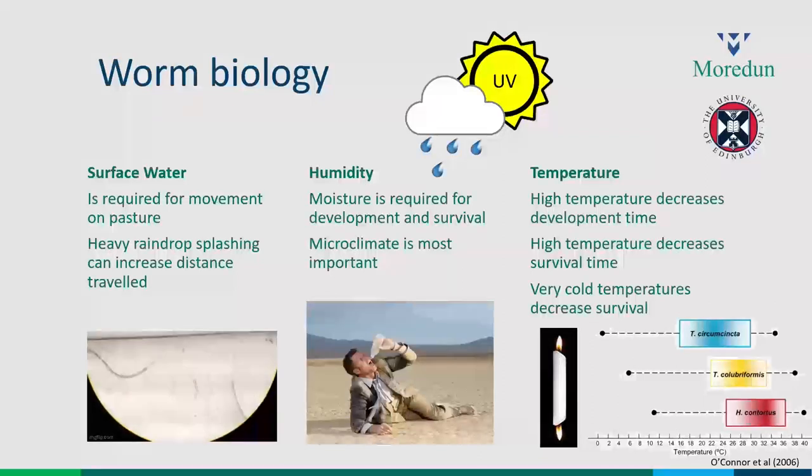So within this life cycle, there are lots of different conditions that the worms like and dislike. Starting on the left here, surface water. This is required for movement on the pasture. With heavy raindrops in cattle feces, cattle parasites have been shown to increase the distance they travel just by simply being splashed further, but they are able to swim somewhat.